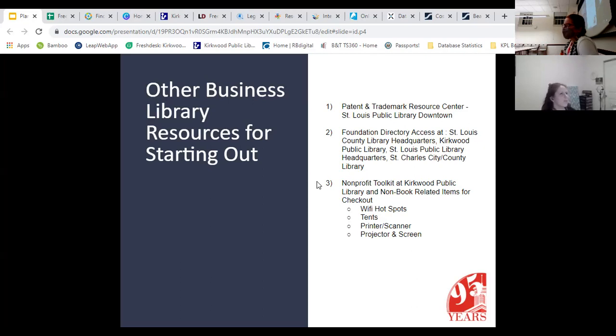And then we do have a projector and screen. So if you want to check out a projector and a screen, if you're doing an outside presentation somewhere, you can check that out with your library card. Or if you want to do an outdoor movie night for your client base. Yeah, exactly.